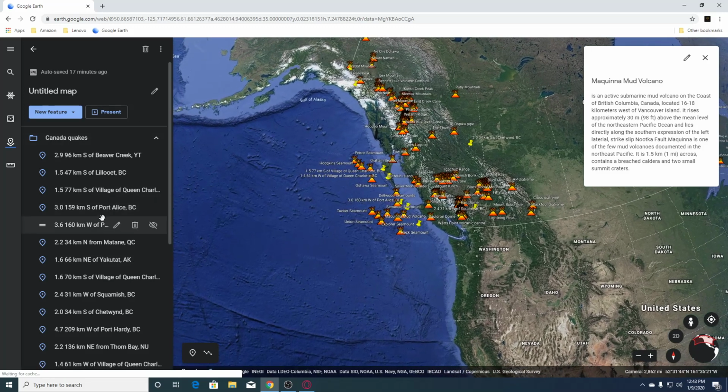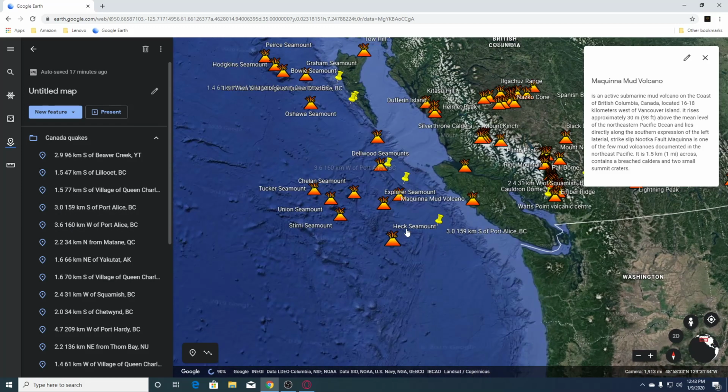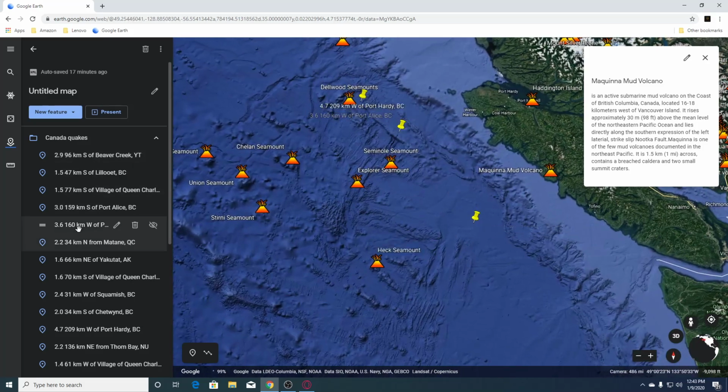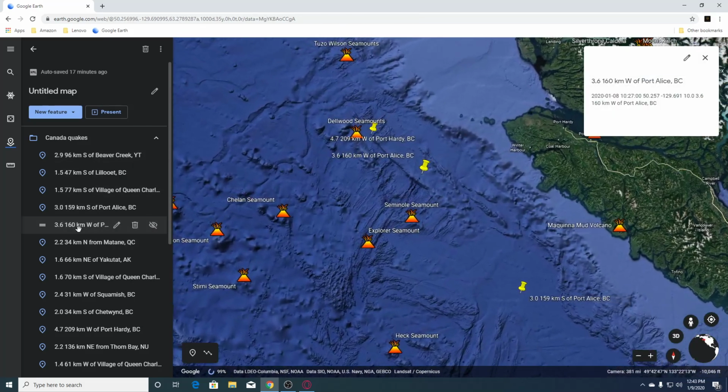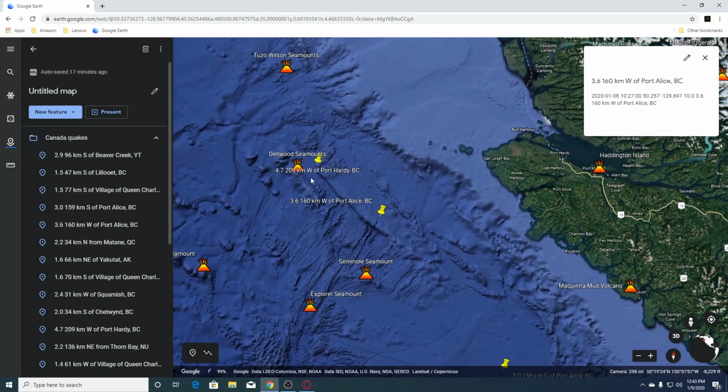Our next one is a 3... Wait a minute, did I get to the right one? Hang on, let me make sure I got the right one here. 3.9. Yeah, next one is a 3.6. And this is hitting between the Seminole Seamount and the Delwood Seamount.